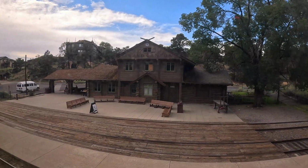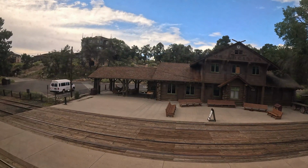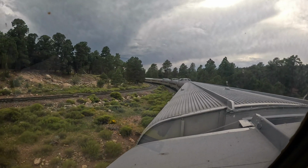We're now leaving the Grand Canyon. The Grand Canyon Station is listed as a National Historic Landmark and is one of only 3 remaining wooden train stations in the US. On the way back, we'll walk through all the coaches and I'll explain the pros and cons of all the train carriages.